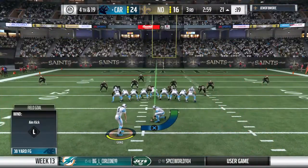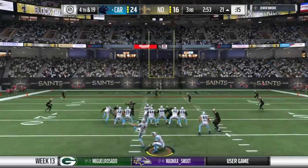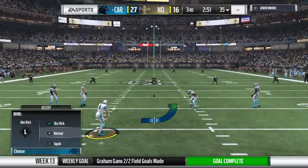Now Graham Gano to try the Panther field goal. He hit his first, this one from 38. And Gano's kick is right through. And that will bump the lead up to 11.